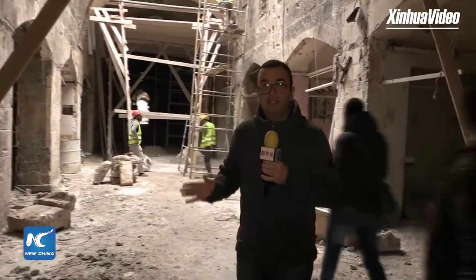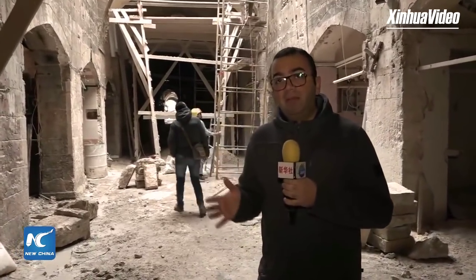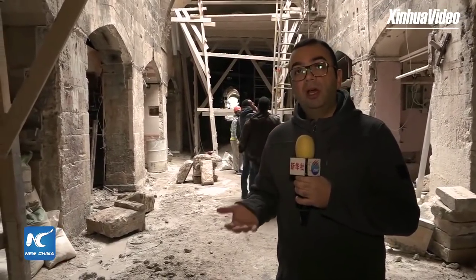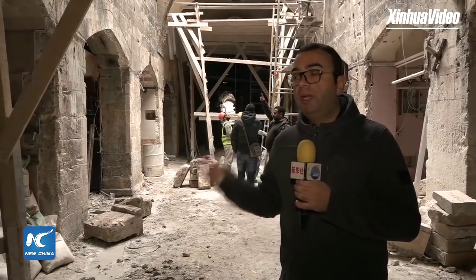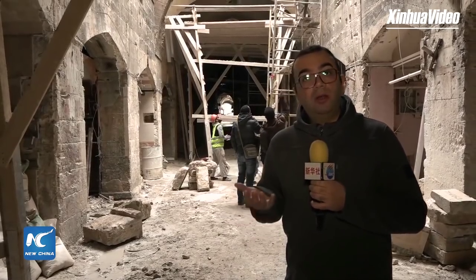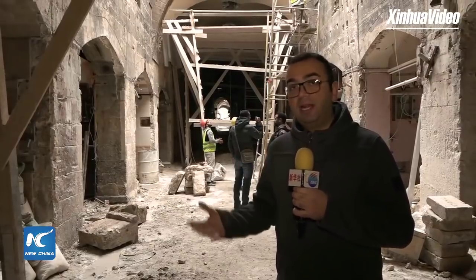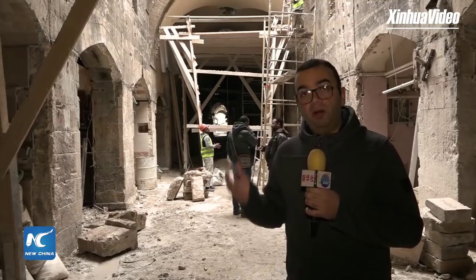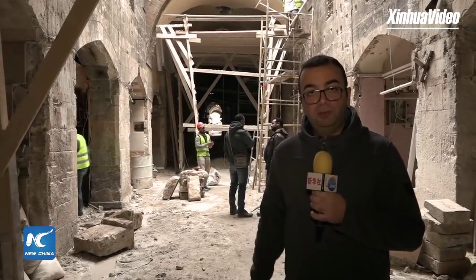This is one example only. There are other areas who were maybe less damaged during the war that have returned to operating, some shop owners returned. So we may go and take a look there and see the contrast between this area that is being fixed and other areas that have already been fixed and people started returning to them. Just stay tuned.